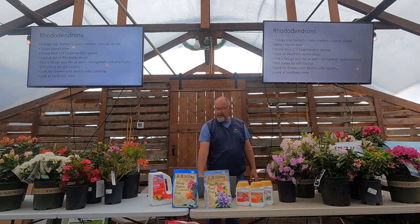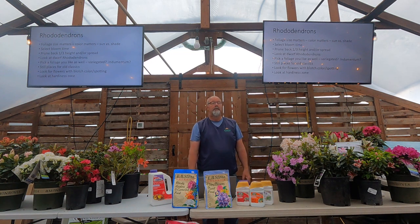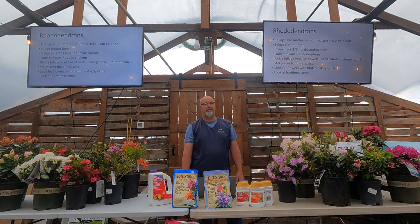Look at dwarf rhododendrons. I think a lot of people think of a dwarf rhododendron as an azalea. They look very similar, but the dwarf rhododendron is always going to be much hardier and much more sun tolerant than a typical azalea. Again, there are exceptions because I've got plenty of azaleas in full sun. But if I want a no-brainer, sometimes those dwarf rhododendrons will give you the look of the azalea, a smaller plant, tighter foliage, but much more sun tolerant than a typical azalea.